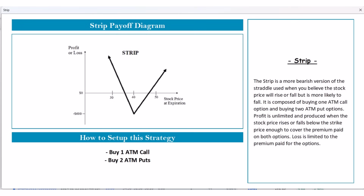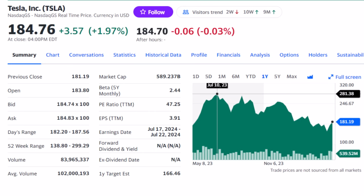Similar to the strap is the strip strategy, but this one is for when you believe the odds are better that a stock price is going to fall. Here you're going to buy 2 put options for every 1 call option you buy. So again, that 2-to-1 ratio, ahead of some expected news or earnings that are going to take the stock much higher or lower. We'll use Tesla here for this example.